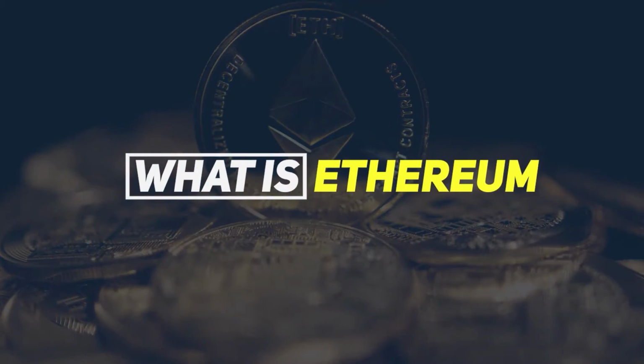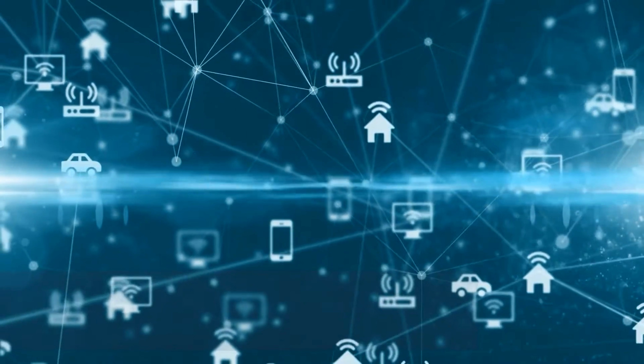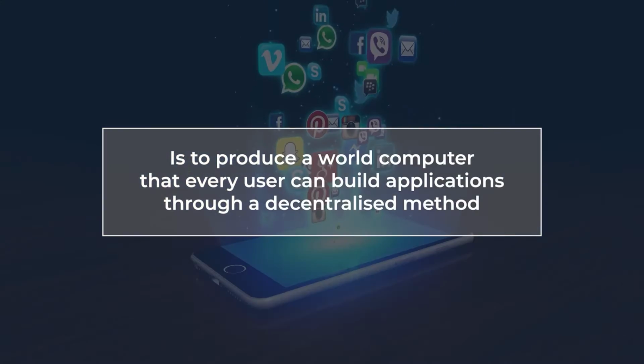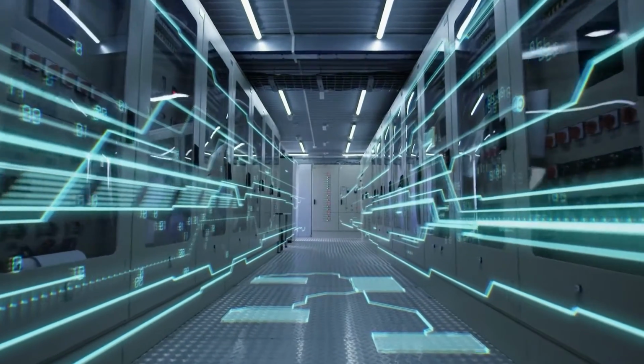What is Ethereum? Ethereum is an internationally recognized open-source platform for decentralized applications. Ethereum's vision is to produce a world computer that every user can build applications through a decentralized method. This means all states and data are distributed and publicly accessible.